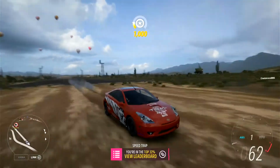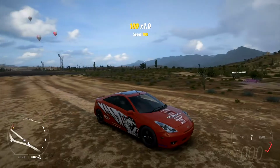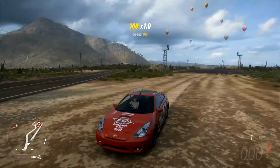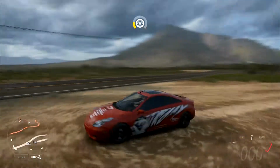This thing, oh, there's no brakes. That went well. Yeah, this thing is actually really, really speedy. Next, we've got to go and find out just how speedy it really is. So, back to the festival.